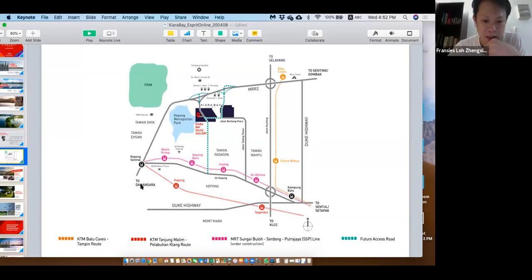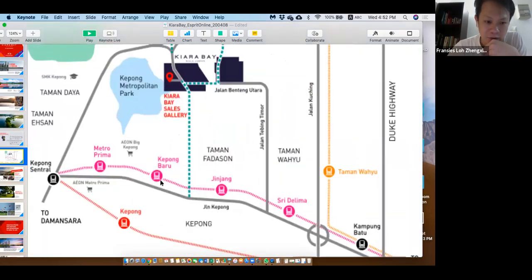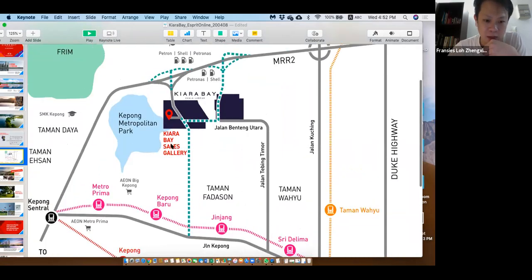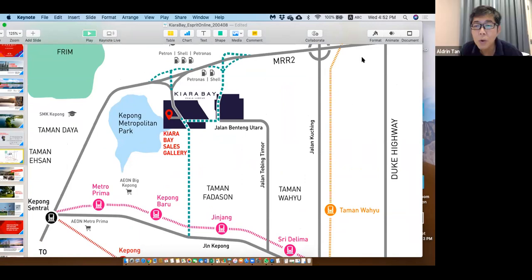Okay, hold on. Can you see the Jinjiang station and Kepong Baru station? Actually, from Kiara Bay here, driving to Kepong Baru or Jinjiang station is only 1 kilometer away. The developer will also in future provide a free shuttle bus service to send the residents over there. Oh, okay, good. So if you are Singaporean, it's also within walking distance. All right, yes. So for Malaysians, it's not walking distance, so as usual, the developer will provide the shuttle bus service to the nearest MRT line 2 station. Okay, good.